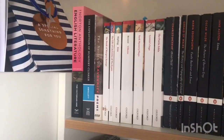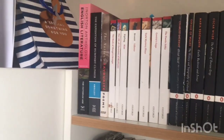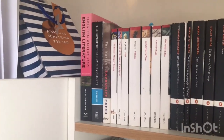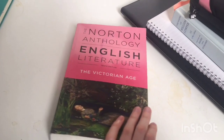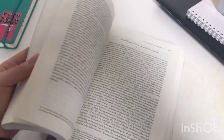Books worth noting here is the anthology for Victorian literature, which I will probably keep on my shelf even though I'll take the actual novels home, because it's just useful to have, and I actually really like this book. The reason why I love this book is because it's got extracts from all different Victorian writers, and I have used a lot of these, highlighted a lot of these as well.